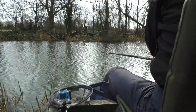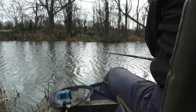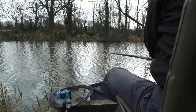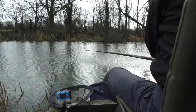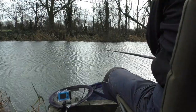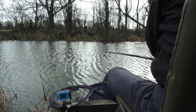And this is where knowing how your floats react is key, really. It's working out what is happening in your swim, and that is another reason why I always start my session with a really strung out shotting pattern, because it lets the bait slowly fall through the entire water column. And if you've set your float up right and you know how it reacts for the shotting pattern, you can tell when those indications are coming, and then you can chop and change it.